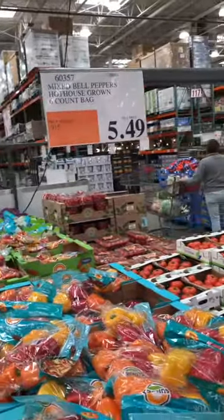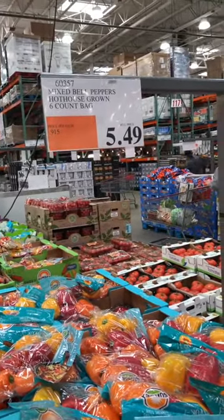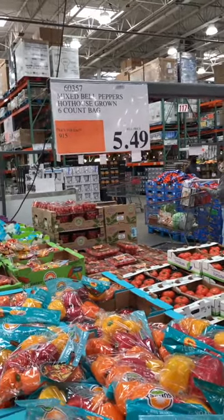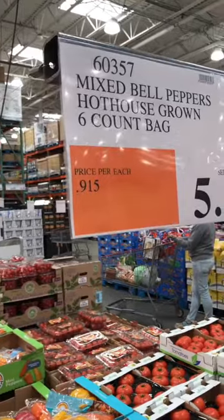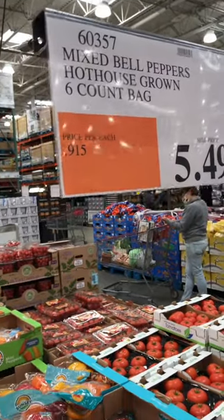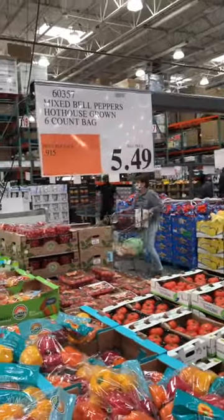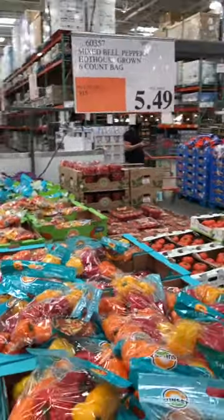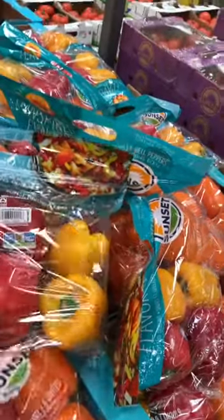Now we're coming up on peppers, which are one of my favorite things. Peppers generally in the grocery store go for $1 each. And here at Costco, you'll notice it's 91 cents each. So I'm going to get a 6-pack. We eat them with hummus. I tend to make my own hummus. So we eat them with hummus, and they're a good deal. So I'm going to just pick one up right now. And they're really big too.